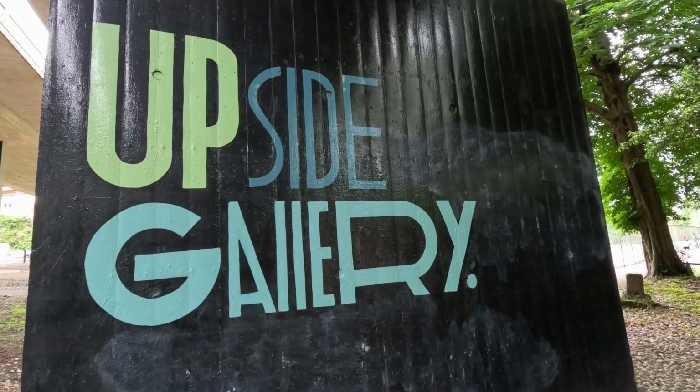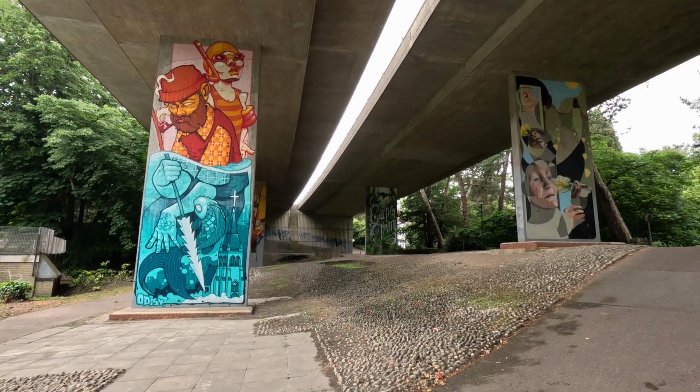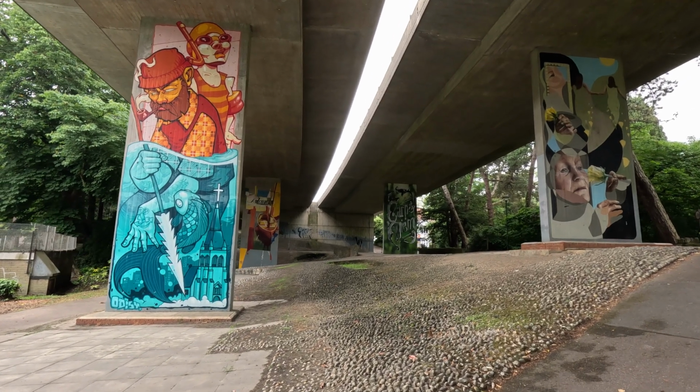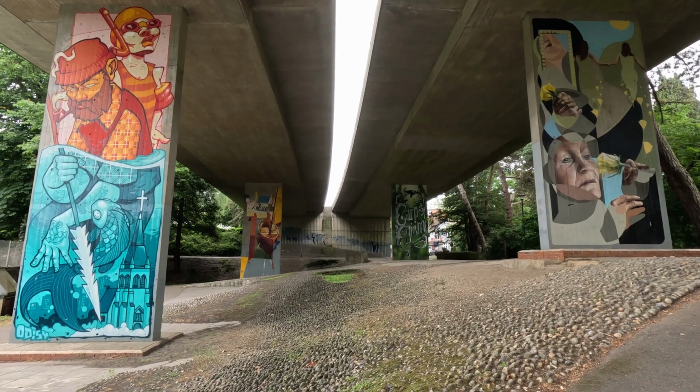So this is the upside down art gallery, which is underneath. It's not quite a motorway, but it's a main road here. So yeah, they've basically used the pillars of this bridge for their artwork.